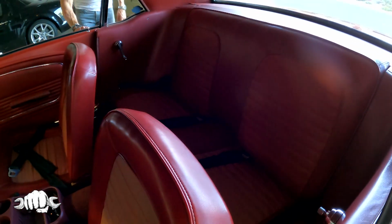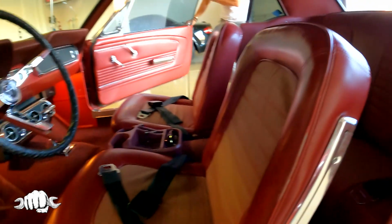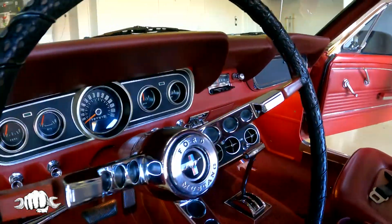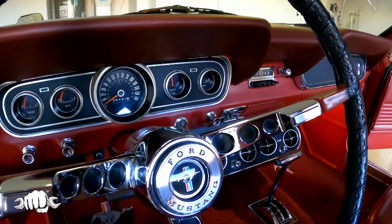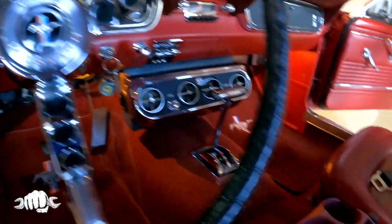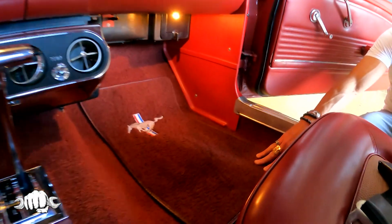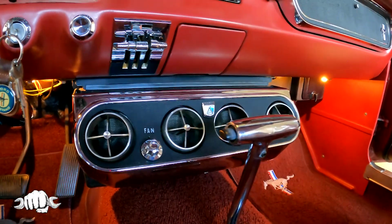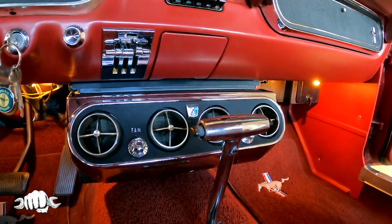All original seats, and the AC is all original. It's never been taken apart. The Freon that's inside is still original. Original radio, and it blows cold. Original radio, everything. Floor mats? No, those floor mats I bought. I know, sorry. This really could be in a museum.